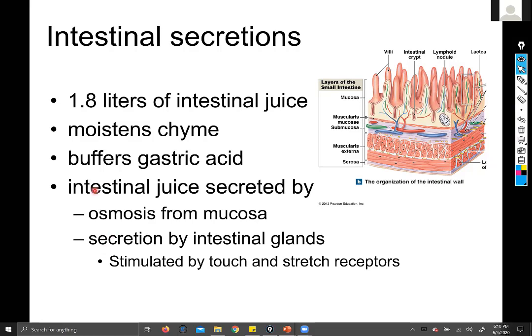So intestinal juice, which sounds gross, but it's important. It's secreted in the amount of about 1.8 liters or so per day. That's a lot. So think of a 2-liter bottle of soda, just a little bit less than that. So intestinal juice is secreted from the mucosa, and it comes out of the blood, so it's a blood filtrate.